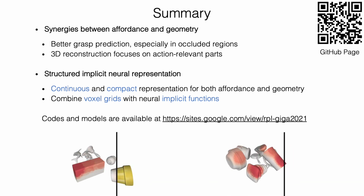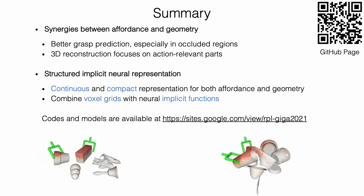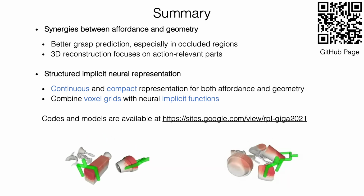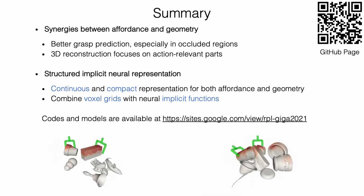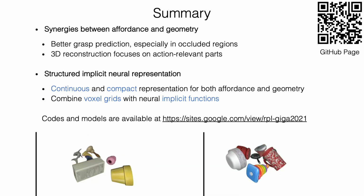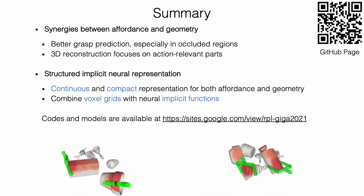We also show that implicit neural representations serve as continuous and compact representations for both affordance and geometry. With structured feature grids and local implicit functions in GIGA, we can combine voxel grids with neural implicit functions.